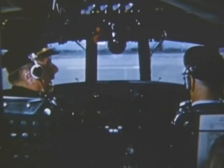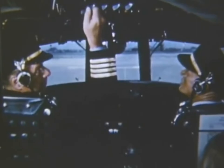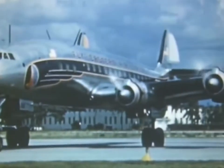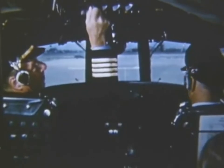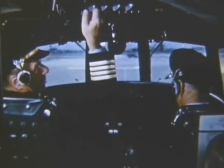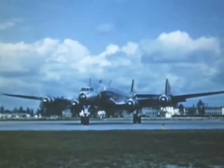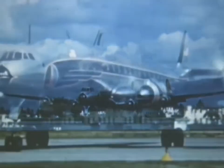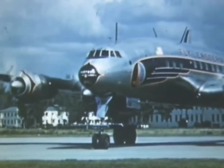Ready to check mags. Number 1. Left. Both. Right. Both. Number 4. And so on until all 4 engines have been run up and checked. We are now ready for takeoff clearance.